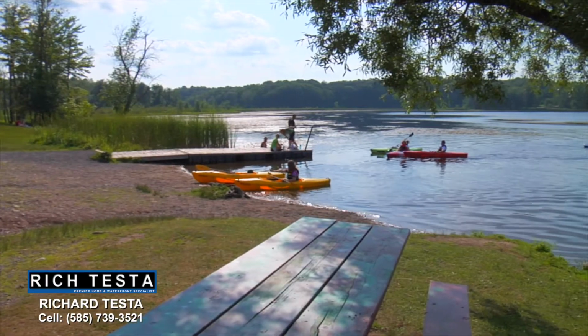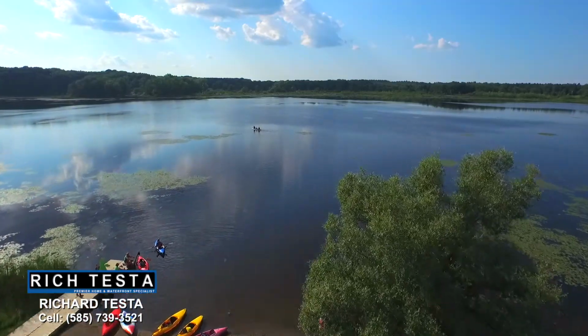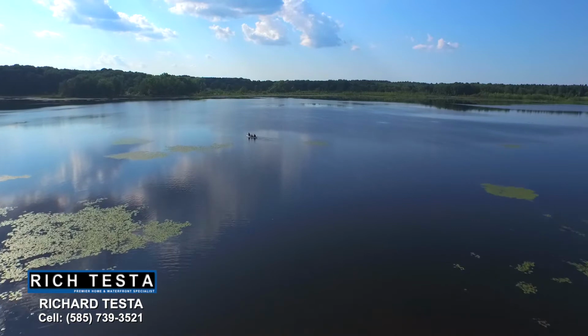This is beautiful Mendon Ponds Park. This is the largest park in Monroe County with over 2,500 acres of scenic ponds, groomed hiking trails, and pavilions for picnics.